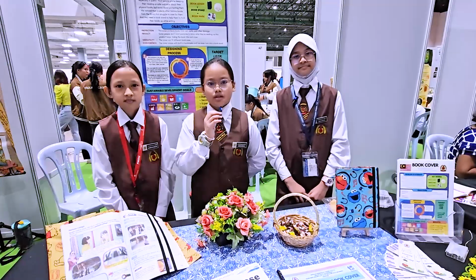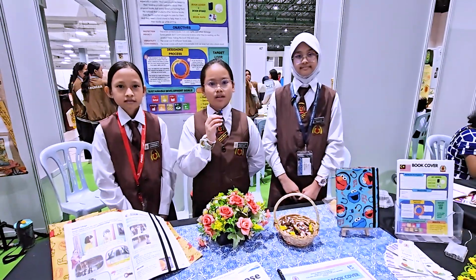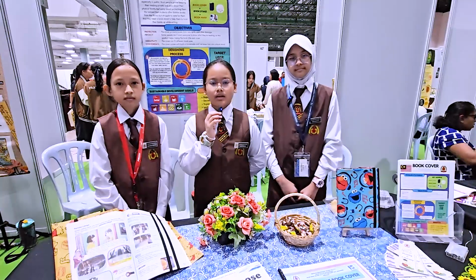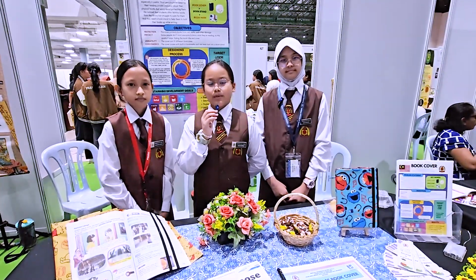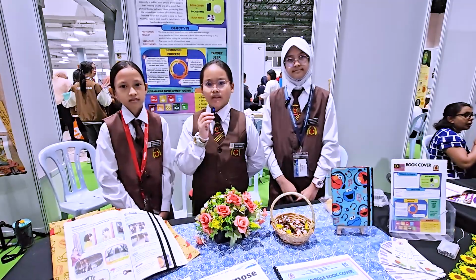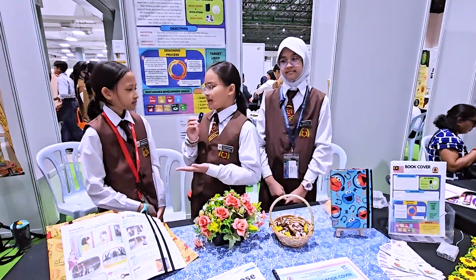It's waterproof, so if you're reading outside or spill something on it, your book stays dry. Plus, it hides the book's cover and title, which is great if you want to keep what you're reading private. So, this cover is all about protection, privacy, and convenience. Now my friend Marisa will explain more.